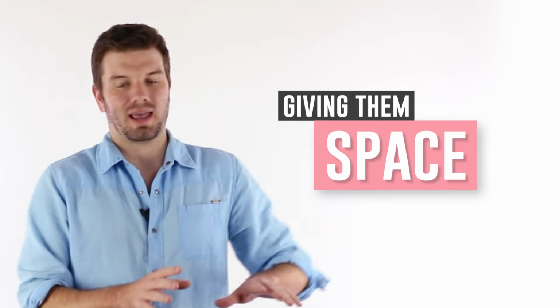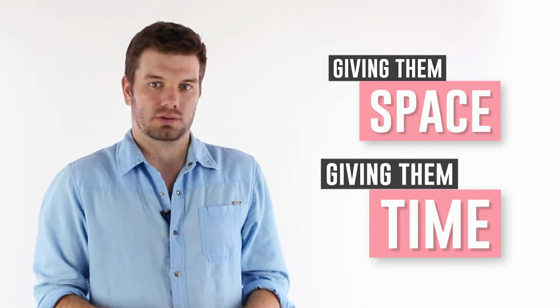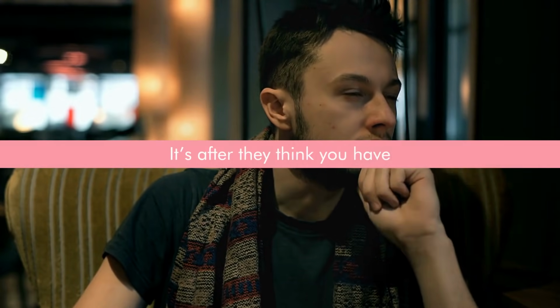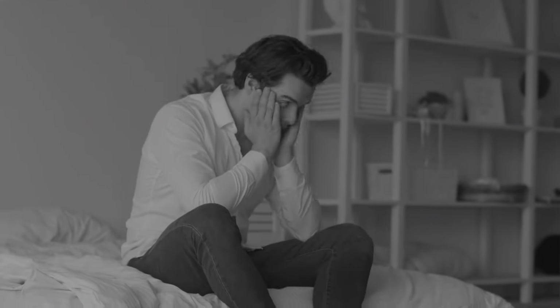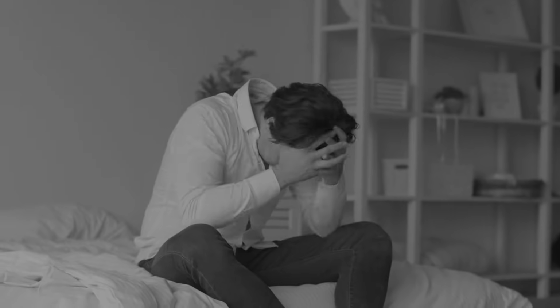So giving them space, giving them time is an extremely important thing to do if you want to make them miss you. Component number 3: without the danger of reciprocal feelings, they are free to miss you. So it's only really after they think you have moved on, that you're over them, that they begin to feel this liberation from the fear of engulfment. And it finally gives them free rein to have their latent romanticism with regards to your relationship.